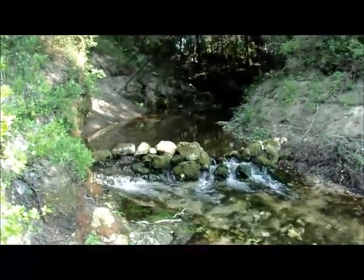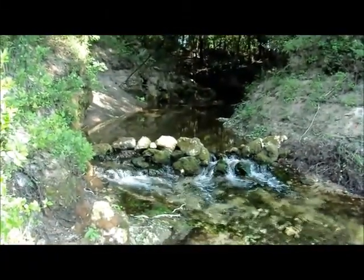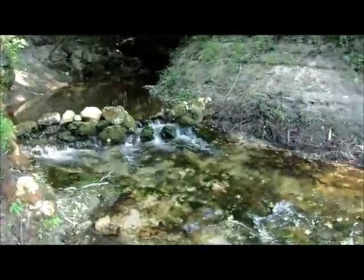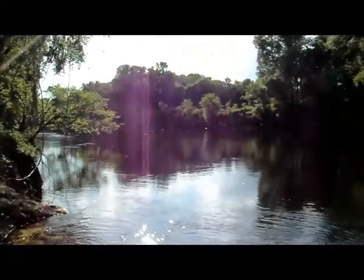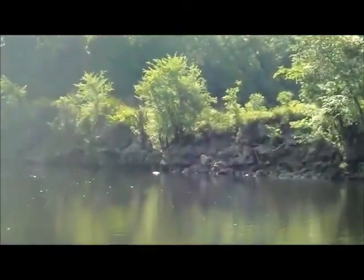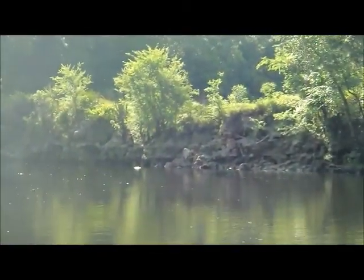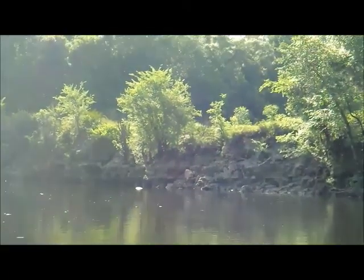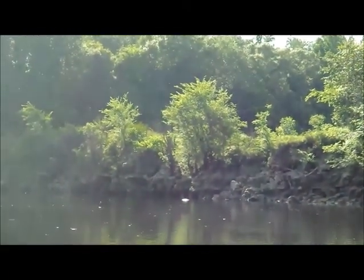This is the spring run from Ferry Springs as it enters the Withlacoochee River. And hopefully you can see across the river there, or just a short distance from here, the power line easement where the pipeline will cross.